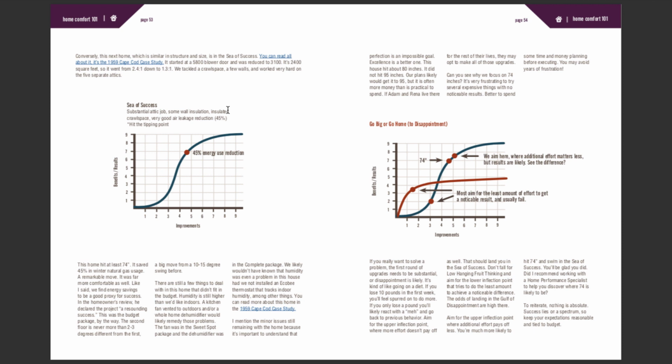We tackled a crawl space, a few walls, and worked very hard on the 5 separate attics. There's a chart here of the sea of success. So this was the substantial attic job, some wall insulation, an insulated crawl space, and a very good air leakage reduction of 45%. This house hit the tipping point.